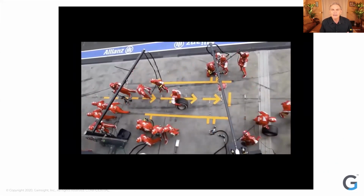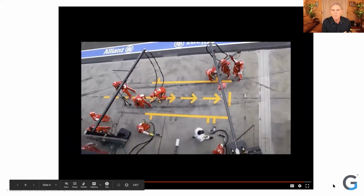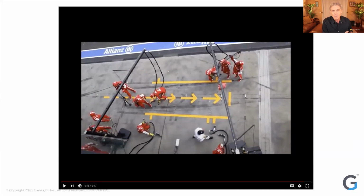So we love that example because it very clearly shows value-added work. Value-added work from the driver's perspective is time on the track. From the audience perspective, it's being able to see the driver on the track, whether that's on television or live. What is non-value-added work is all the stuff that has to be done in that pit stop. And what you see is a complete lack of waste. You saw a 3-second changeover, because any time, any motion, any errors result in a loss for that driver and a loss for the audience.